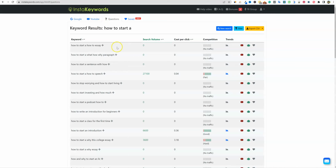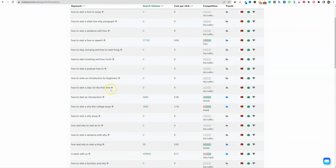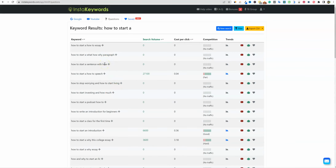And I like to just push the button and see what it comes up with right here. And it's searching auto suggest in real time. And that's what I like the most about this tool. We can come through here.